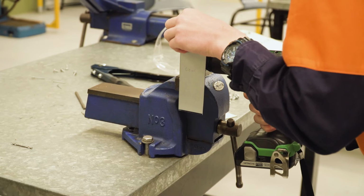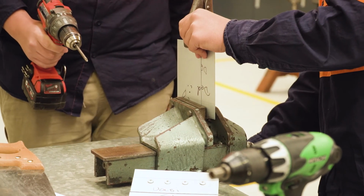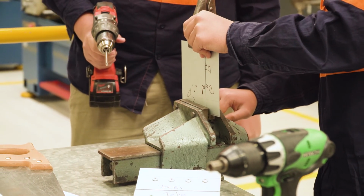Successful completion of this course will give you the confidence to seek an apprenticeship in general plumbing or roof plumbing. You may also seek employment as a trade assistant.